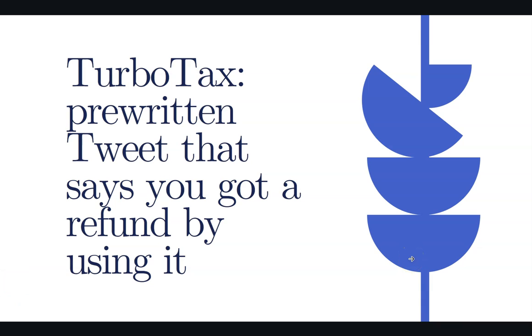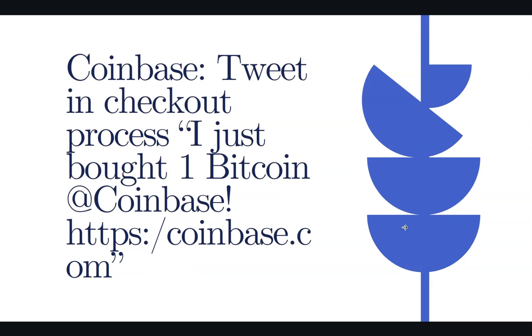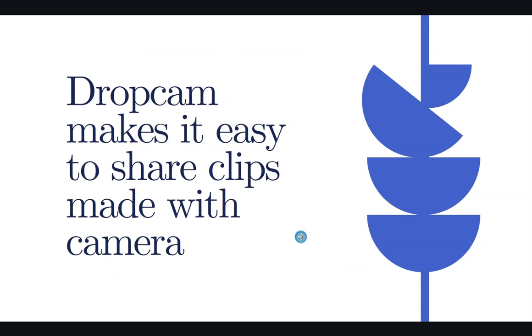TurboTax has this feature where once you get your refund, there's an option to tweet to say that you got a refund by using it. Coinbase does something similar. They have a tweet in the checkout process that says, I just bought 1 Bitcoin at Coinbase, and then there's a link to Coinbase. Dropcam makes it easy to share clips made with their camera. So you can see that a lot of growth hacking is really about elements of the product or the packaging of the product that is worthy of sharing, worthy of talking about.